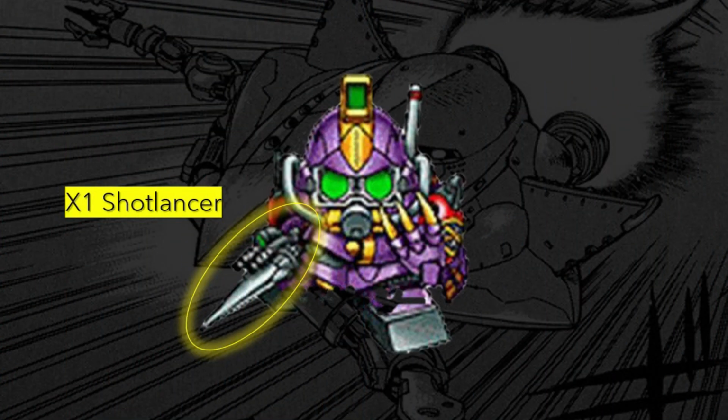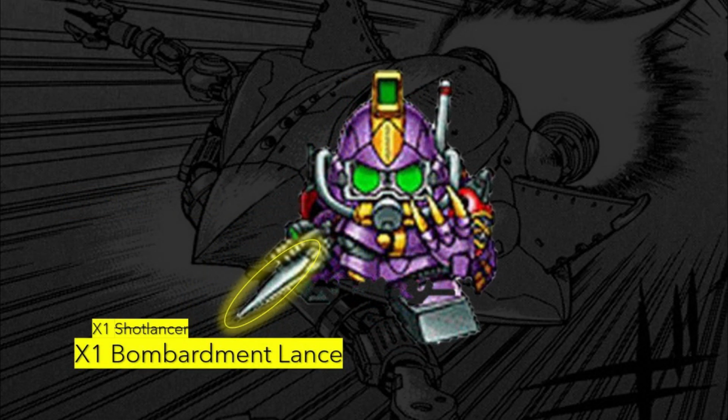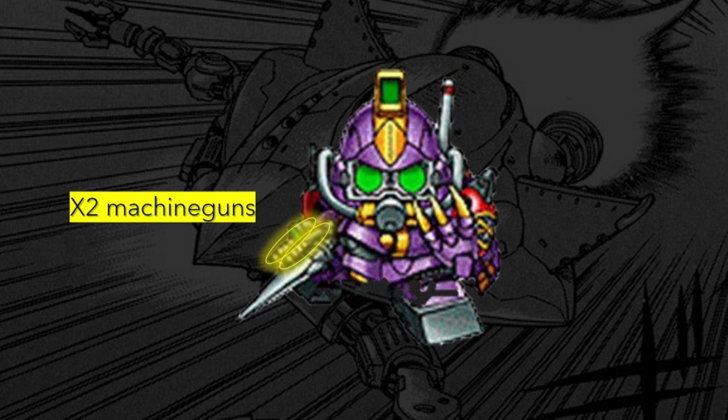Interestingly, the Berga Sea retains a shot lancer, and although the game says it's modified, we don't know how this really works. The electromagnetic propelled lance is now called the bombardment lance and could technically work as a big harpoon, but the two machine guns, which yes are still machine guns, would probably be weapons usable only when the Berga Sea comes ashore.